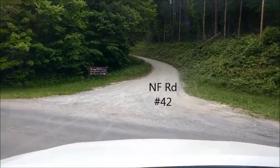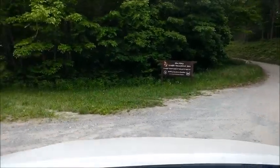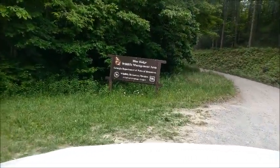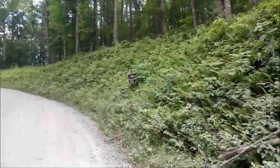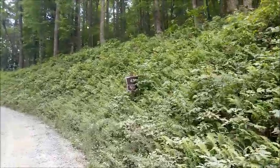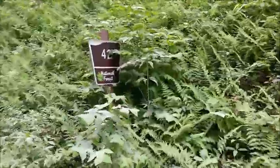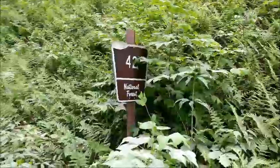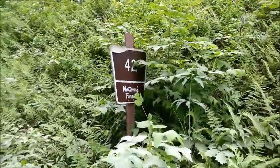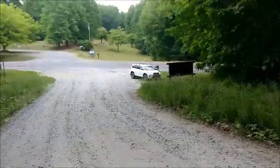That's the way you're going to want to go. I'm not going to close it there. But it's National Forest Road 42. We should be able to clear it out. And there's the road up. And there's the road down.